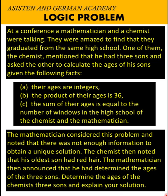Hi everyone, here is our math problem for today. This is a logic problem. At the conference, a mathematician and a chemist were talking. They were amazed to find that they graduated from the same high school.